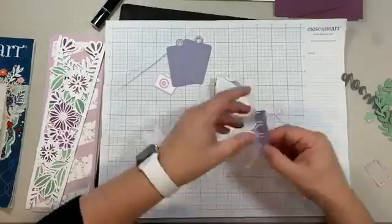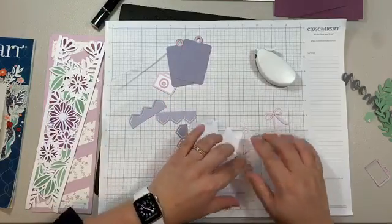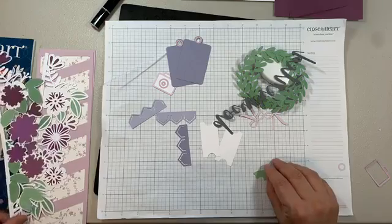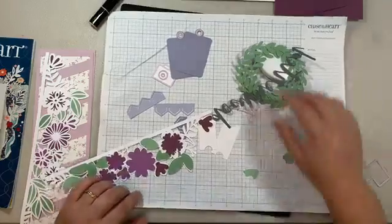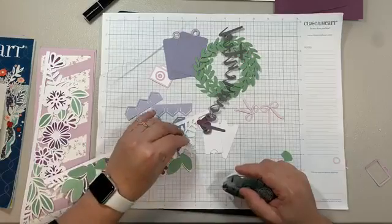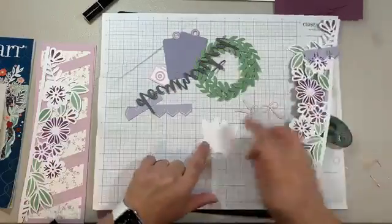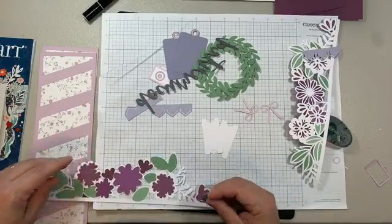Oh, one other thing that I did, because it's white on white, I grabbed my, oh, I left out a couple of leaves. Oh yeah. I grabbed my wisteria, did I use wisteria? No, lilac. My lilac ink, and I just put a little sponging around the outside. So I know I said I didn't do much sponging, but I just did a little bit.